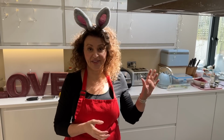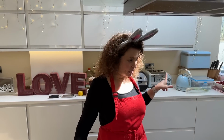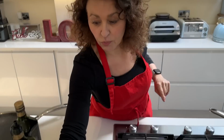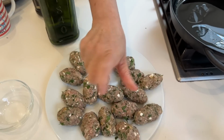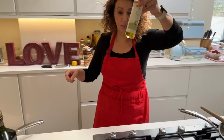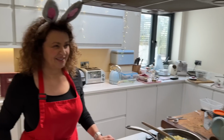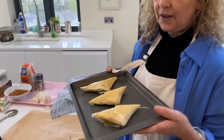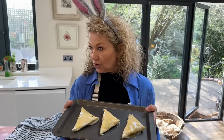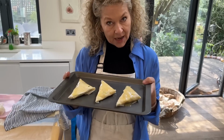Another way to do them is in the air fryer. Now, I would love to do them in the air fryer, but it's too noisy. So what I would do if I was air frying these, I would just spray them with some oil, like this. Pop them in the air fryer on about 180, would you say? Yeah. 180. I'm only doing 3 because I haven't got time to do 23. And these are going in the oven at 180 for 20 minutes.